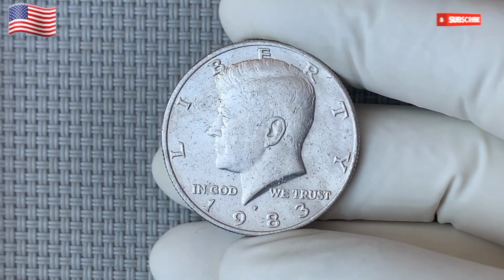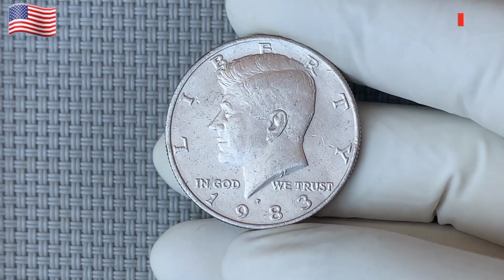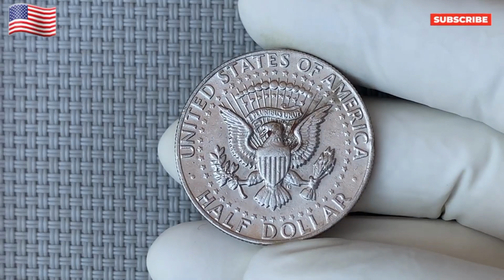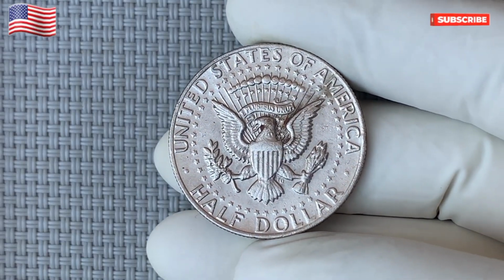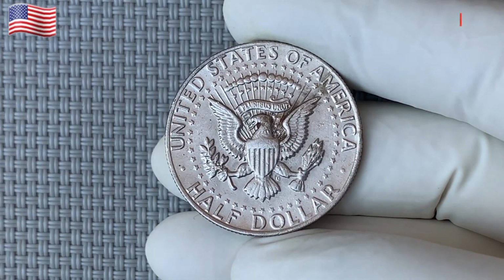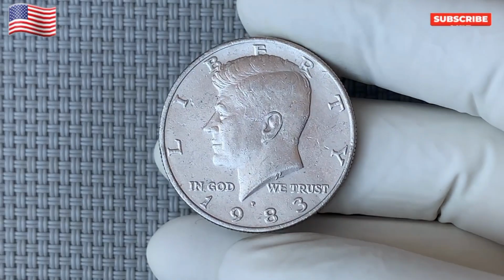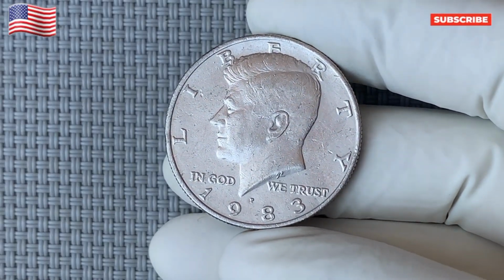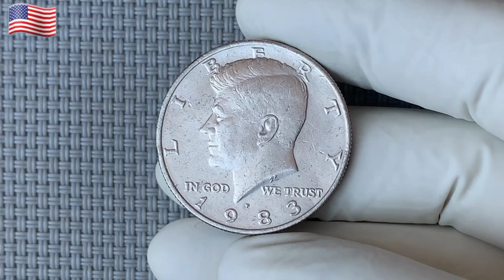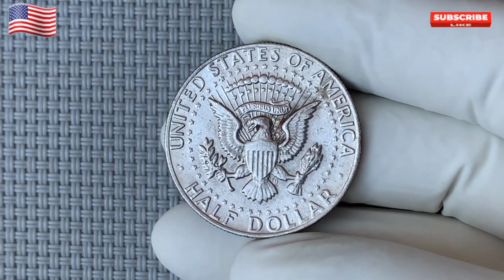The 1983 Kennedy half-dollar was struck in both Philadelphia and Denver, and each of these coins has a mint mark that can affect its value. If you look closely at your coin, you'll find the mint mark, either a P for Philadelphia or a D for Denver. Philadelphia's coins were produced without a mint mark, while the Denver mint marks appear with a D. Though these mint marks might seem like minor details, they can make a significant difference in the coin's rarity and, therefore, its potential worth.